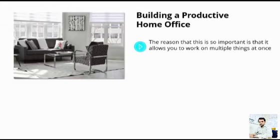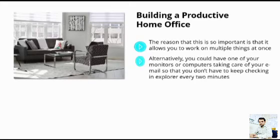For example, you can have one monitor for writing a document, while you have another monitor in charge of showing you the relevant information you need to work on. Alternatively, you could have one of your monitors or computers taking care of your email, so that you don't have to keep checking an Explorer every 2 minutes. Meanwhile, you might want to have a work zone for jotting notes, which will mean you can jot things down as they come to you.